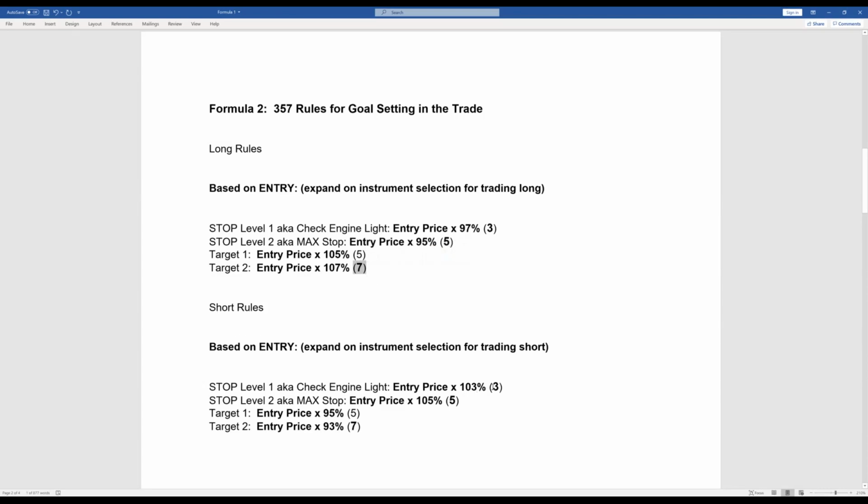Short rules are based on the entry, and this is where you also have the calculation for that. Oh, Barry, how's it going with you? You did get a screenshot of the rules, right?